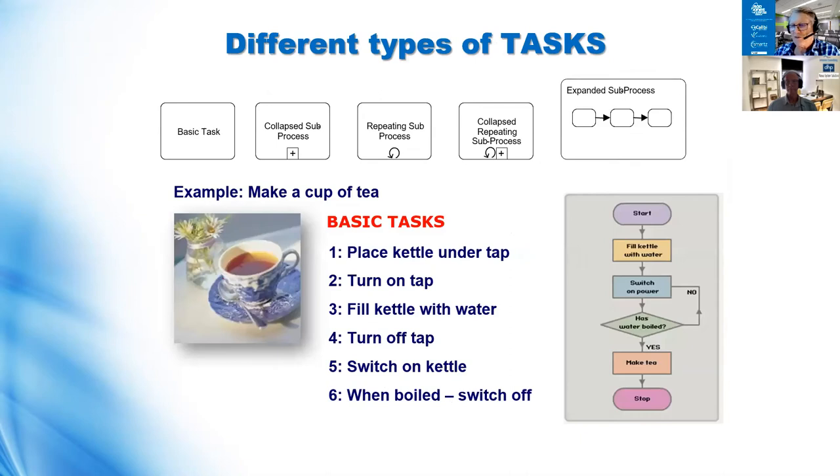Then we have different types of tasks, and this is an important one. We have, as I mentioned, basic tasks, collapsed tasks, etc. So in this example, the basic tasks for make a cup of tea would be place the kettle under the tap, turn on the tap, fill the water, turn off tap, switch on kettle, when boiled, switch off. And it would be shown in a flow similar to that.